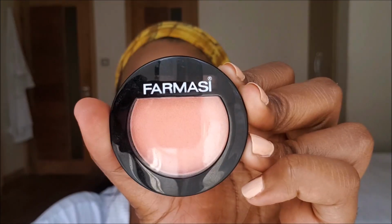Now, using the same brush, there is a beautiful pink Farmasi blush. It is called Tender Blush On. It's a really, really pretty color. It's a peachy, pinky, shimmery color that I'm just going to put right on my cheeks.